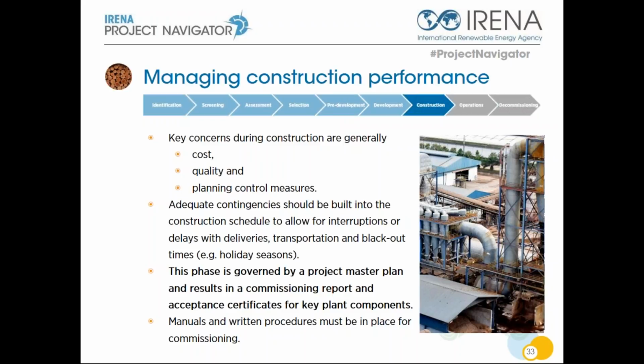The construction phase typically stretches from equipment procurement to construction, installation, and plant commissioning. Construction, of course, presupposes that permits have been obtained, financing is closed, and the site is under the developer's control, whether it was leased or purchased. To prepare the construction phase, the developer should provide a proper allocation of responsibilities. Key concerns during construction are generally cost, quality, and planning control measures. Adequate contingency should be built into the construction schedule to allow for interruptions or delays with deliveries, transportation, or even blackout times, for example, holiday seasons.